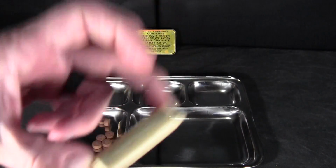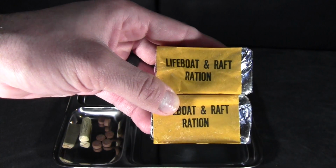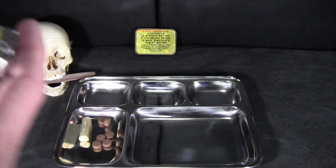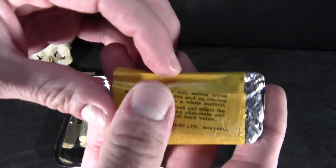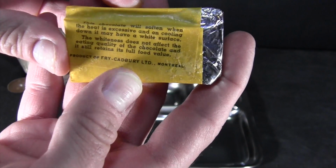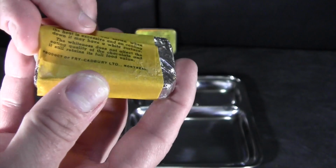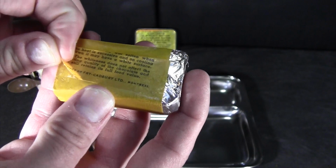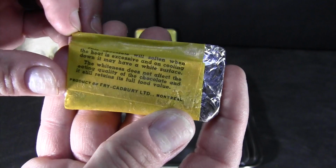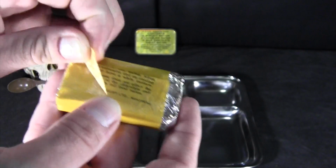There are 2 rolls of that, of course. There's also 2 bars of chocolate, the Lifeboat and Raft ration. We'll open one of those as well. And these are a little bit waxy on the surface. You can read there on the back, this chocolate will soften when the heat is excessive, and on cooling down it may have a white surface. And as we've seen with a lot of chocolate rations, there is some surface blooming that happens with these. You can see that they're produced by the Fry Cadbury company there in Montreal. We'll go ahead and open this up.